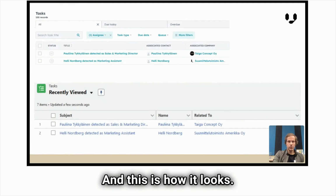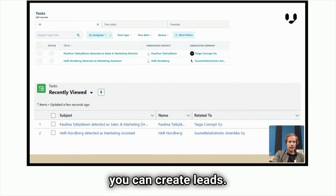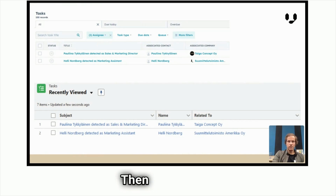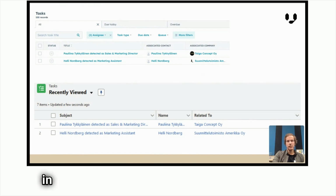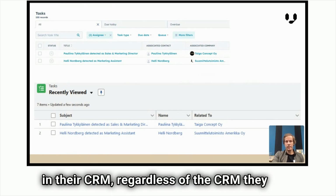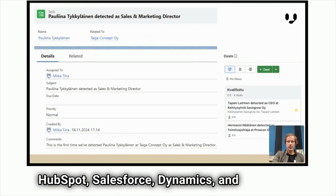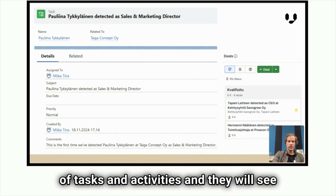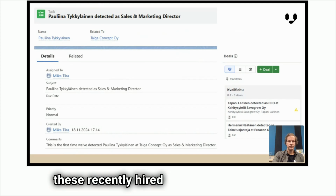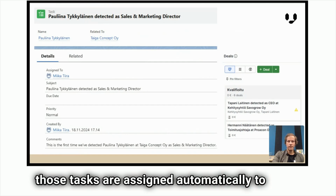And this is how it looks. Then you can create tasks, you can create deals, you can create leads, a couple of screenshots. CRM users don't have to go into Vainu. They will automatically see these tasks in their CRM, regardless of the CRM you use. So we can do this for HubSpot, Salesforce, Dynamics, and Pipedrive. Very easy. Salespeople open up their list of tasks and activities, and they will see these recently hired decision makers, and those tasks are assigned automatically for them.